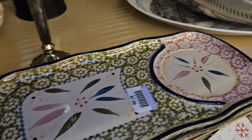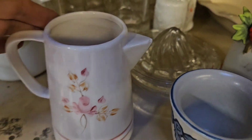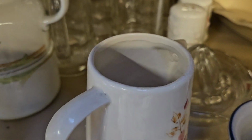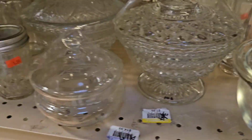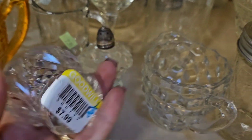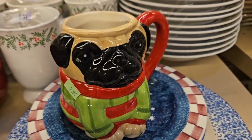Here I'm just pointing out the broken wing on that figurine there. Like that little picture. Wasn't so sure about it. Same with that one there. Lots of clear glass. These were actually really heavy. $7.99 for the pair. It's a pug mug.